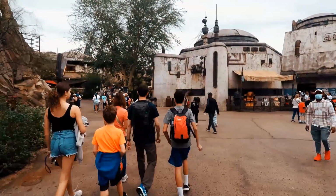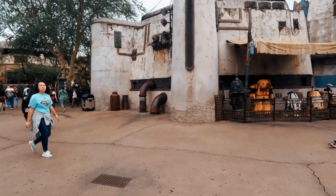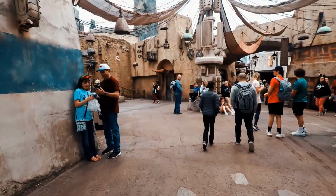All right, so I always come into Black Spire Outpost from the Toy Story side, and when you come in that way, you come upon the Droid Depot right off the bat. They've got these 4 droids lined up out front. Very cool. These droids stay the same each time.